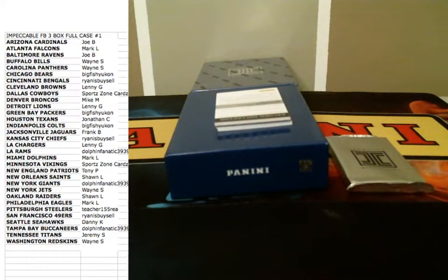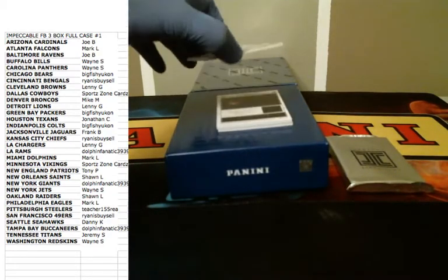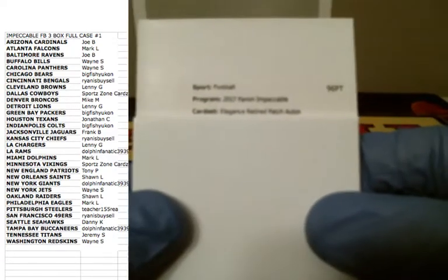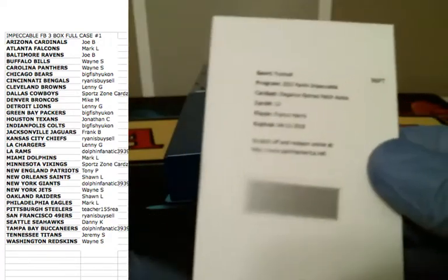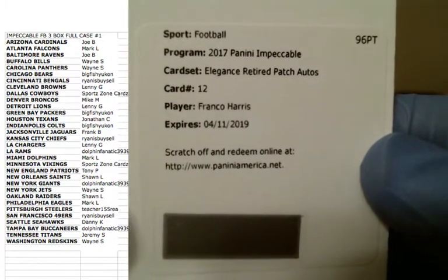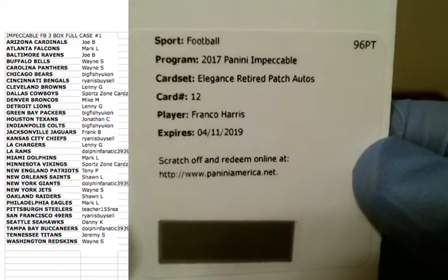We have a redemption coming up. Elegance retired patch. Retired patch auto card 12. Wow. Franco Harris. Franco Harris. Steelers, Teacher 155 Rhea. Elegance retired patch auto.